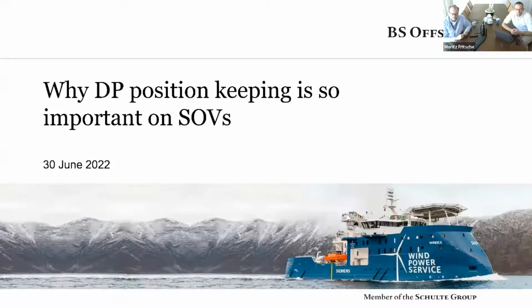So the question is why the DP positioning keeping is so important, especially in our service operation vessels. SOV stands for service operation vessel. One of them you see on here. It's one of these beautiful blue vessels that are operating in the North Sea in the wind parks, and the core work for them is delivering people to the wind turbines.